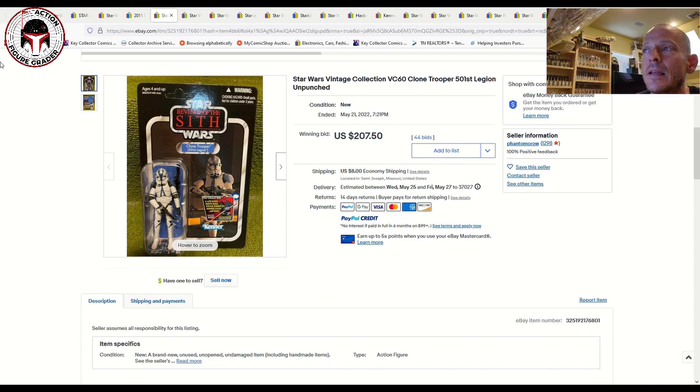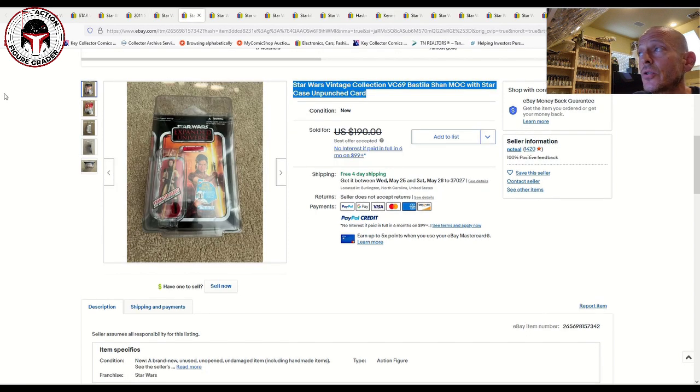I don't remember off the top of my head what these were going for prior to the announcement by Hasbro that they were reissuing this. But $207.50 seems on the upper end, but it just shows you that there's always going to be demand for that original issue.